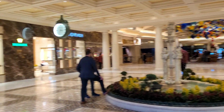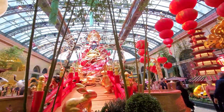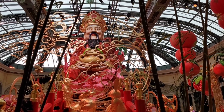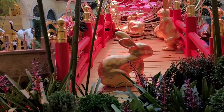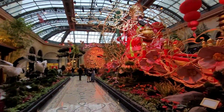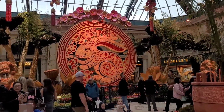We're in the Bellagio, checking out the display in the conservatory. So this is the Lunar New Year. And you can see we got lots of rabbits happening here. Rabbit, rabbit, rabbit. Go check it out. This is very cool. I haven't seen one like this before. All the rabbits. Here's the really big Year of the Rabbit sign.